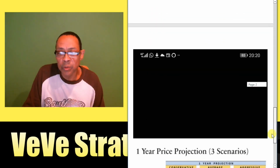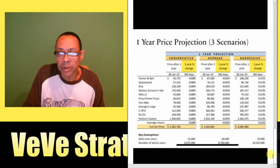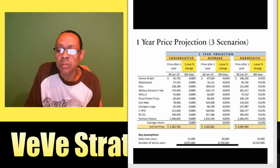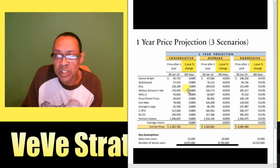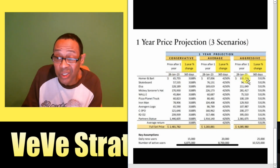Now let's go to this other one here. It's a little harder to see. This is another 1-year price projection that has 3 scenarios. So for instance, it has Homer and Bart. They're saying that the low would be 65,000 and change. The high would be 108,000.